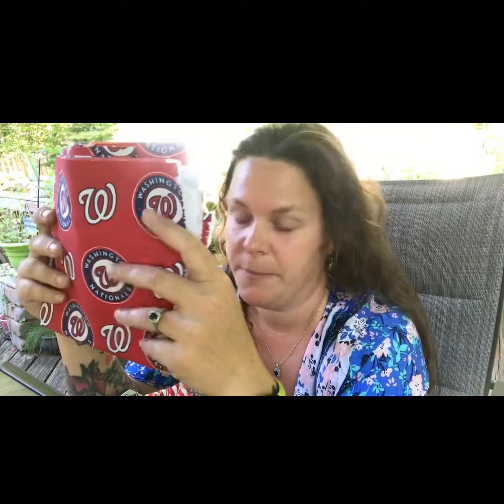And then for baseball, I ordered a lot of baseball. I ordered Nationals, Yankees, Braves, Orioles. I'm sure there are probably a few others in there. Honestly, I've sold maybe 3 or 4 Yankees masks, and everything else has been Nats. Just Nats, Nats, Nats. I sell 5 Nationals masks for any Yankees mask any day.